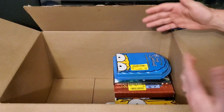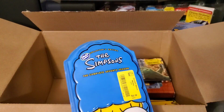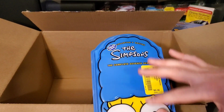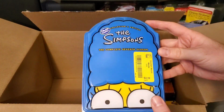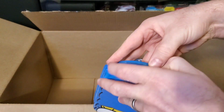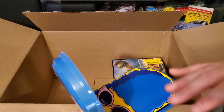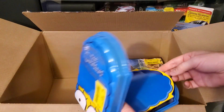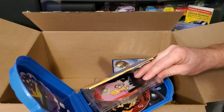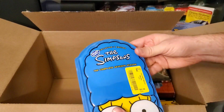Next stuff. So we got some media items. They actually had complete seasons of The Simpsons and some other stuff. So I got the complete 7th season with the special edition Marge head. This was $2. And at Goodwill, you always gotta actually check, because I picked up like 5 or 6 of these seasons of The Simpsons, and 3 of them were completely empty. It was just the case, not a single disc inside of them. But this actually has all the original inserts. It's got all the discs in here and everything. So that was a huge score for just $2.